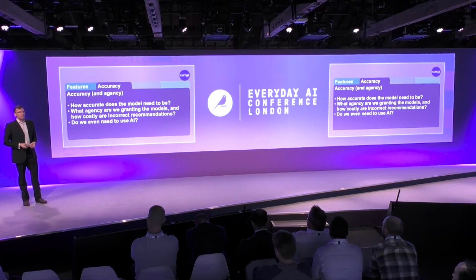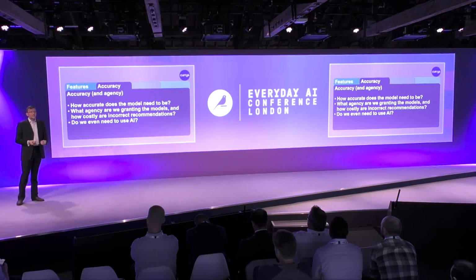We then start to look at the simple questions of agency and accuracy. How accurate does the model need to be? And crucially, what agency are we granting that model? What independent decision-making abilities are we giving it? And therefore, what is the risk of being right or being wrong?